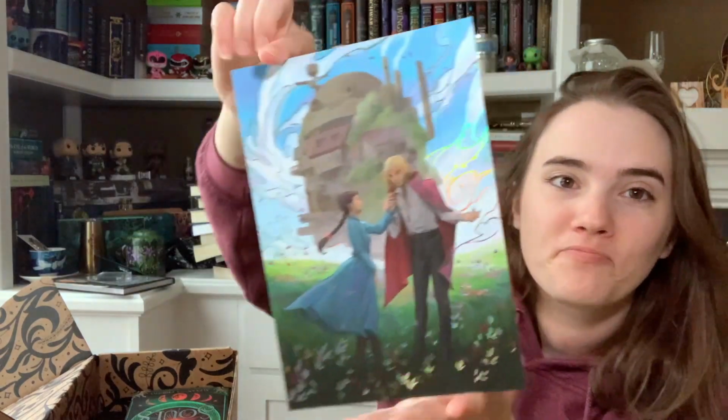Next item in the box, actually we'll skip that because that's technically the author letter. And those are the tarot cards. Okay, here is an art print.